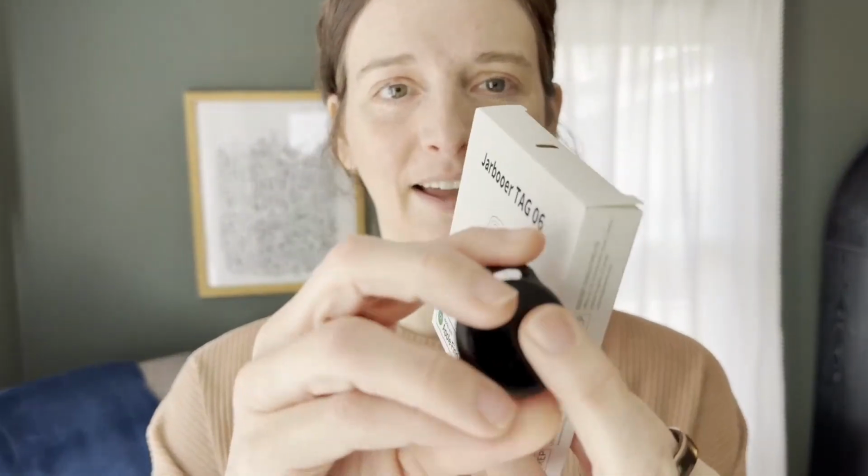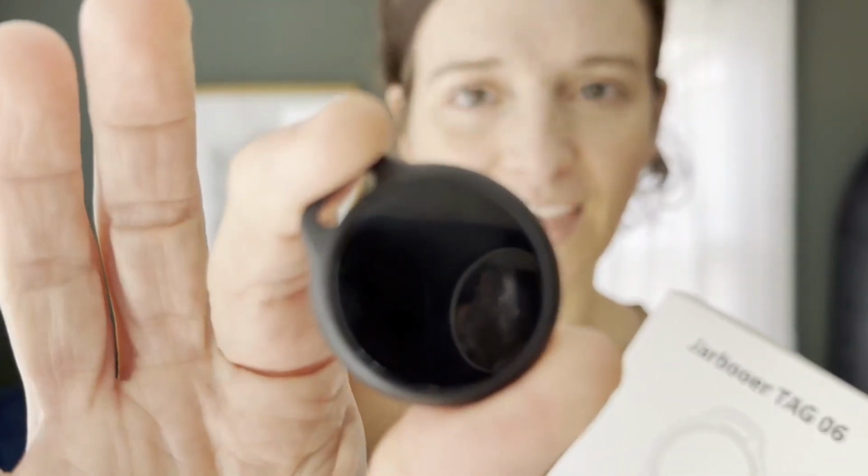Of course, they depend on nearby device networks for the best tracking accuracy, but for peace of mind alone, they're absolutely worth carrying on every trip.